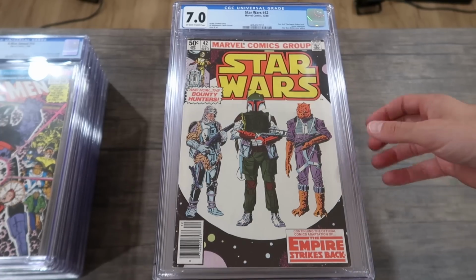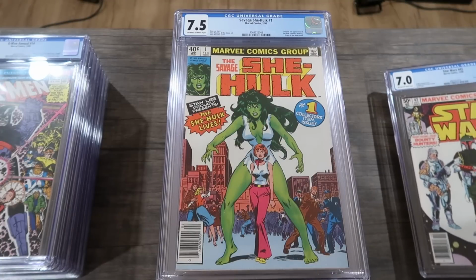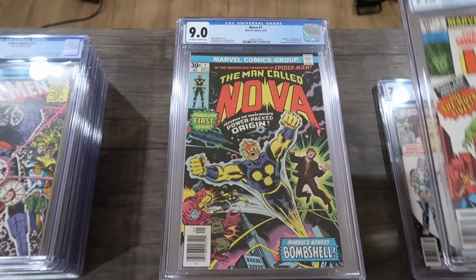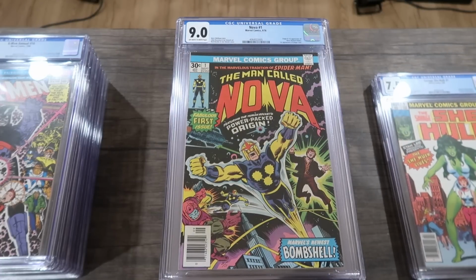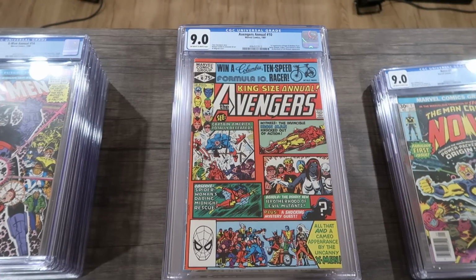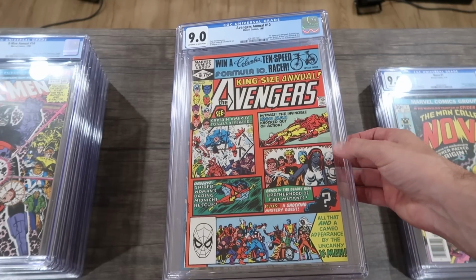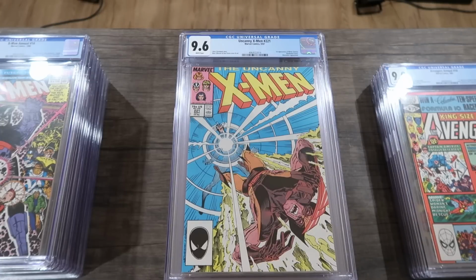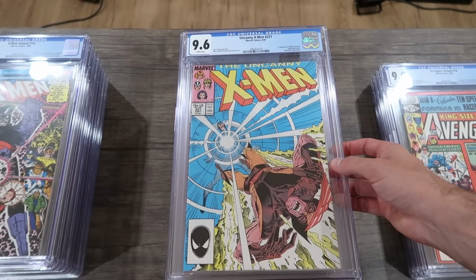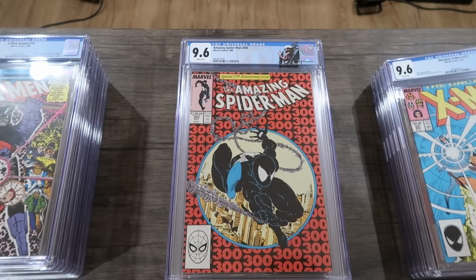So here's the rest of the awesome books in this collection. Star Wars 42, first appearance of Boba Fett in standard comic book form. Savage She-Hulk in a 7.5 newsstand. Nova #1 in the 9.0. It's got spine ticks and stuff, along with this one, Avengers Annual #10, first appearance of Rogue and Madelyne Pryor. Both of these just weren't worth looking up to see. A 9.6 white page, Uncanny X-Men #221, the first appearance of Mr. Sinister. Some spine ticks preventing that one.